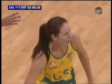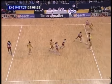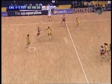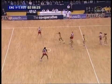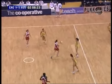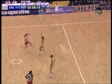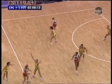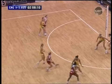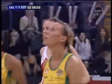Not if Kate Beveridge has anything to do with it. Varner's breaking wing defence. Varner's obstructing goal defence. Adelaide Thunderbird winning her 10th cap tonight. And Cookie desperate there to try and just set the screen again. Gerard's tracking extremely well out of the circle. Harkin does well to take the pass and then scores again. Harton yet to miss.